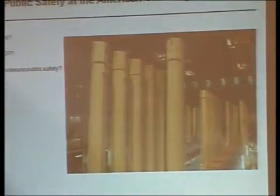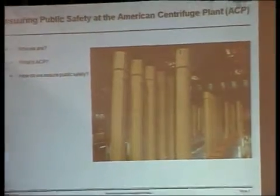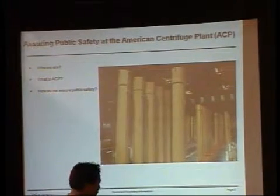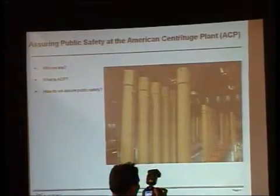As you can see, these centrifuges are fairly long. They're anywhere from 3 to 4 times the length of the next state of the art that exists in the world, and they are between 4 and 5 times more efficient than the next state of the art in the world.